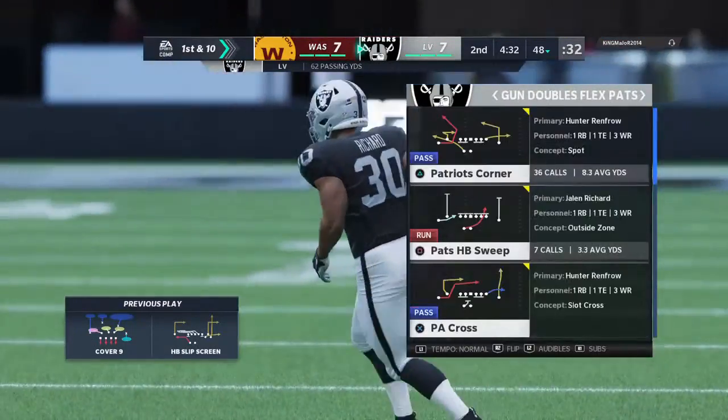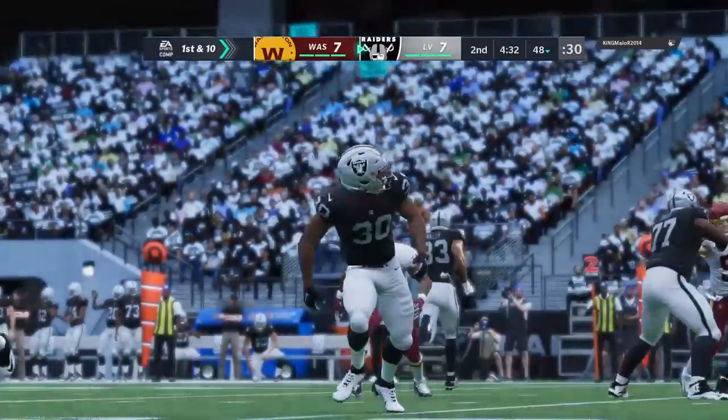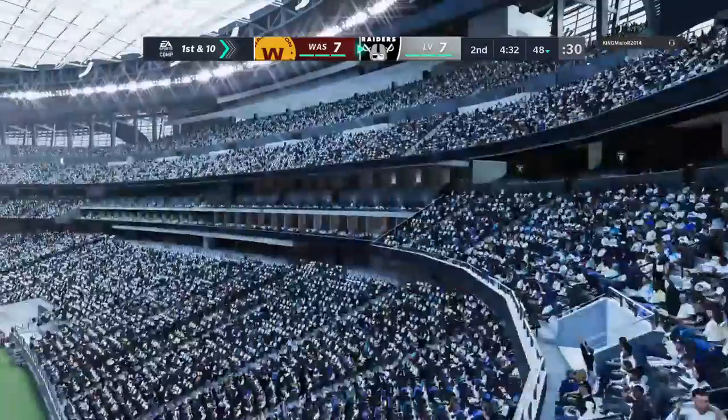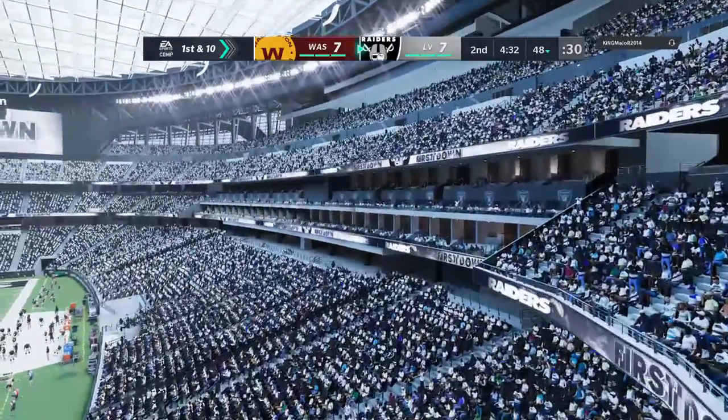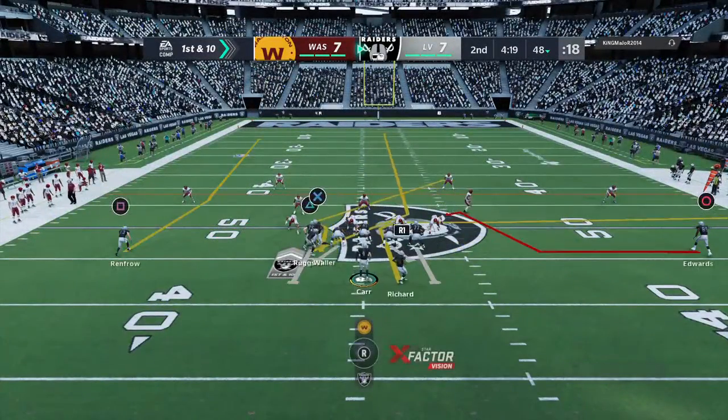That was a beautifully executed screen pass. Let the rushers get upfield. The blocking forms in front. Lofted it to the runner. And now, not only does he have open space in front of him, he's got an escort as well, and they pick up big yardage. So one play, and they're already just shy of midfield.